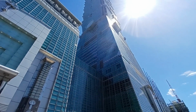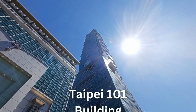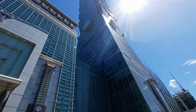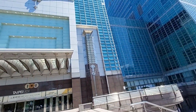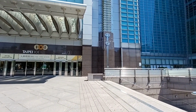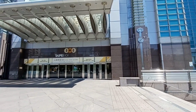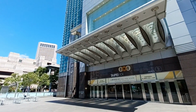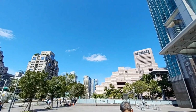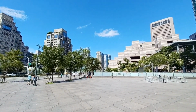So we have arrived. Here is Taipei 101. It used to be the tallest building in the world, and it's still an amazing sight. You can shop, eat, or take the high-speed elevator to the observatory for stunning views of the city. We weren't able to do that as we were on a time restraint this day, but definitely when I return, I'll go all the way up to the observatory.